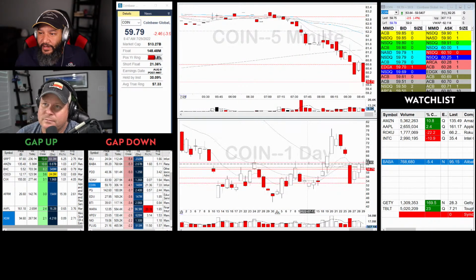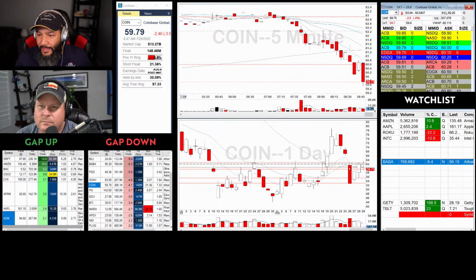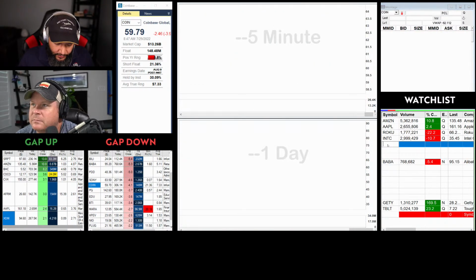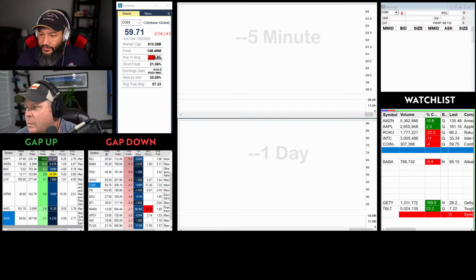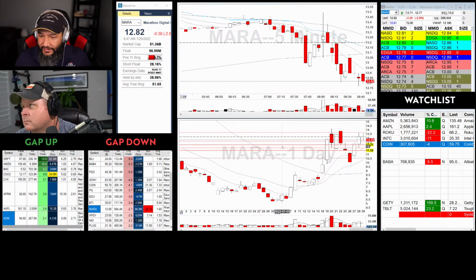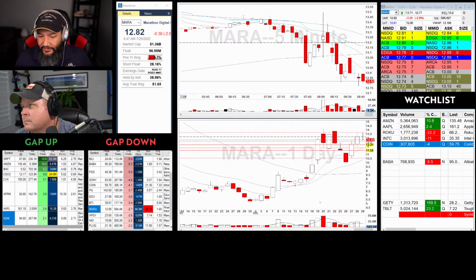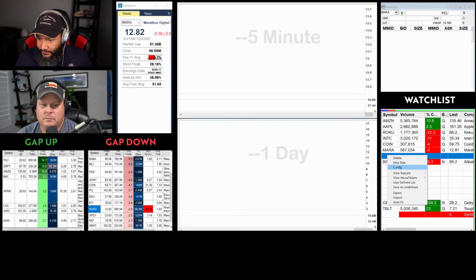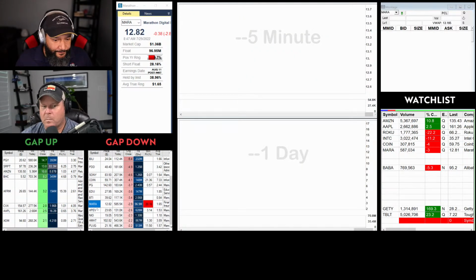Coin is getting a little action here, down 4%. It was up about probably 1.5, maybe 2. And this morning we're seeing a downturn. This could be interesting on Coin. I like the volume too, 307,000. Where's Mara? Here's Mara. Mara has seen an increase in volume over the last couple of weeks. Today, also a downturn. Okay, so I'm going to add Mara and Coin, and I'll make a decision on which one I'm going to watch a little bit later.